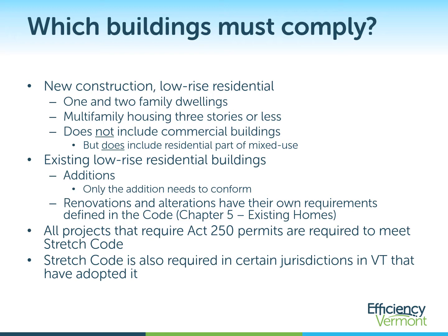Also, all projects that require Act 250 permits are required to meet the provisions of the stretch code, which we'll cover today also. And stretch code is also required in certain jurisdictions in the state that have adopted it.